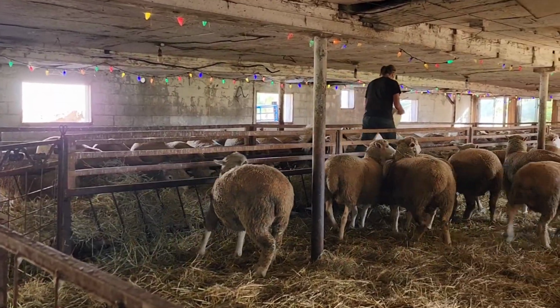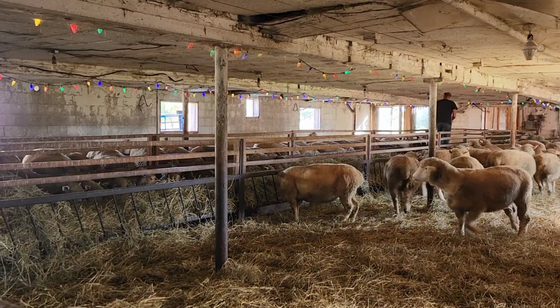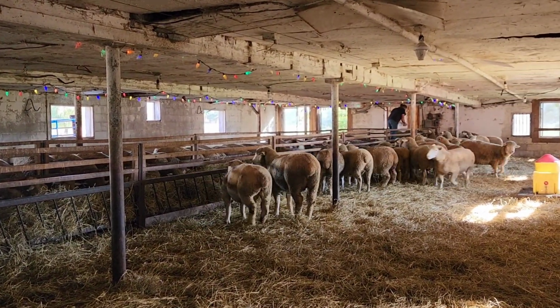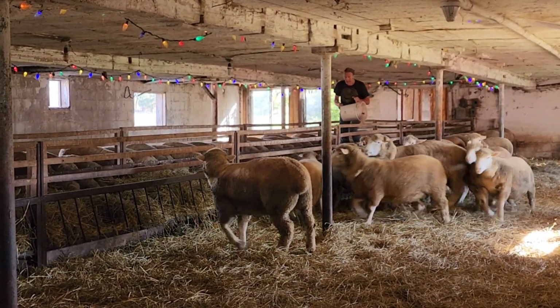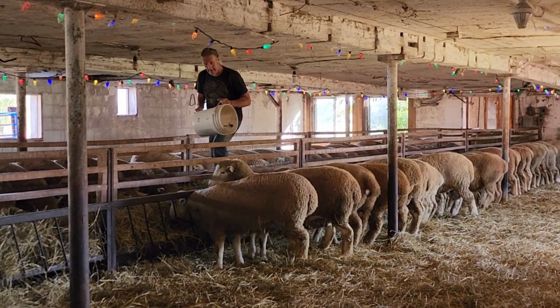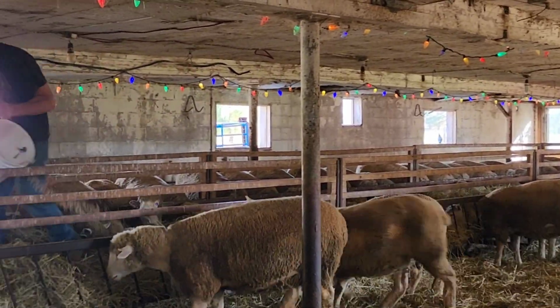We add their hay. We pour just a sprinkling of barley on top. This way they can't gorge on the grain. They can root through the hay all day for it. So that way they're getting the same amount of grain, but not all in one big clump.